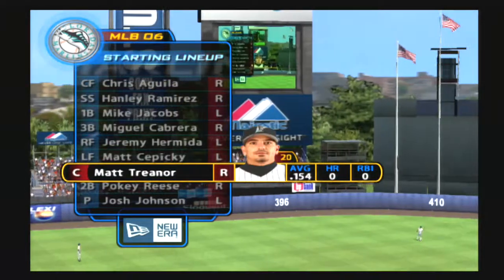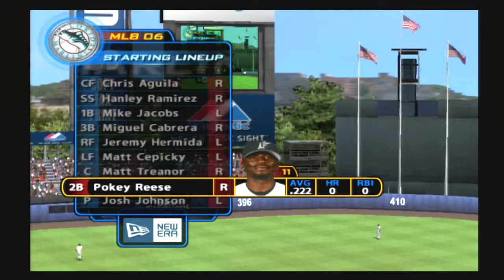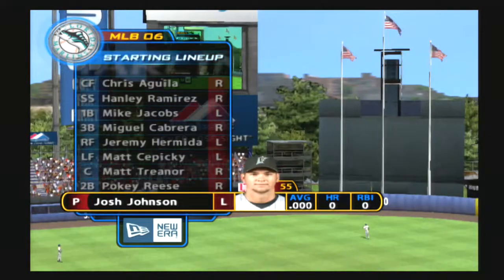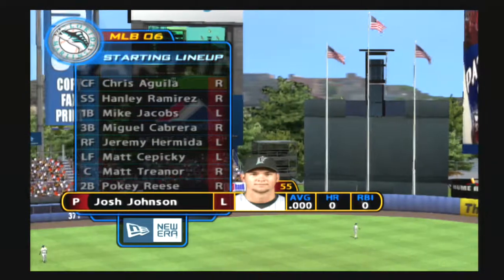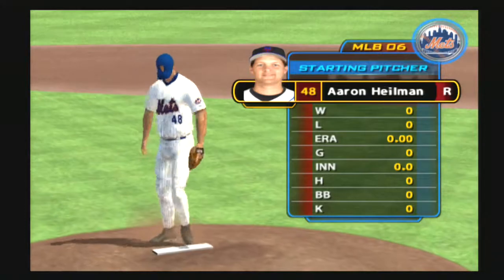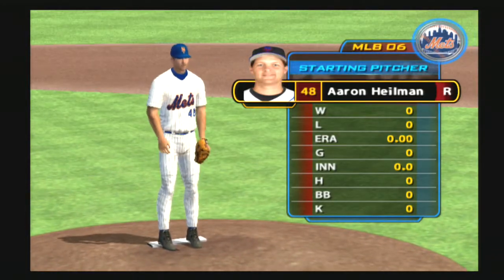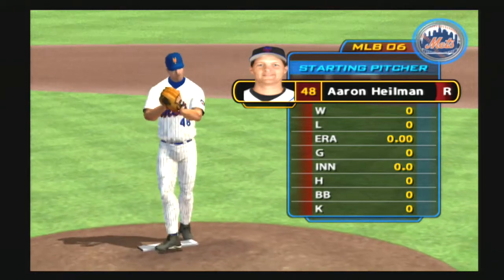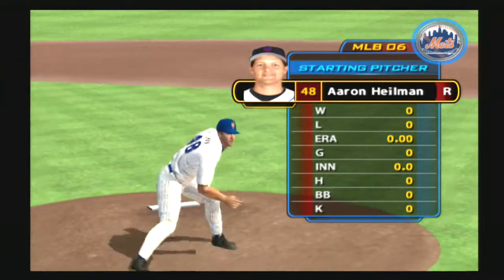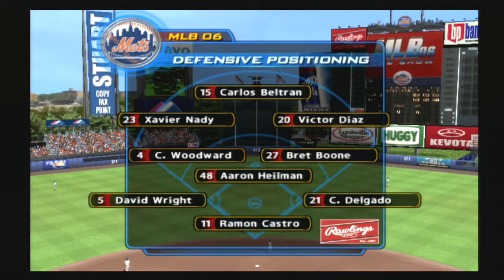Matt Trainer is behind the plate. He'll hit seventh. Pokey Reese bats eighth at second base. Josh Johnson will be on the mound for the Marlins and bat number 9. Aaron Heilman is on the mound to face them. His greatest challenge in this one will be avoiding the long ball. He's going to be staring down some guys. There'll be tough outs in this ball game, but it'll be imperative that he keeps the ball in the ballpark. And in the field, we see the Mets will line up this way.